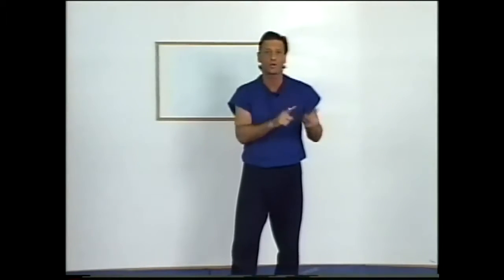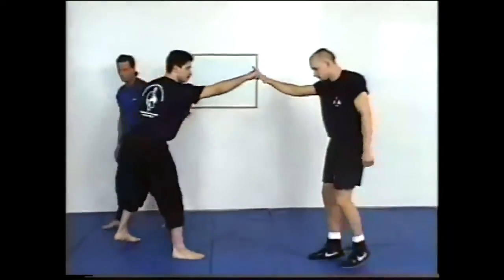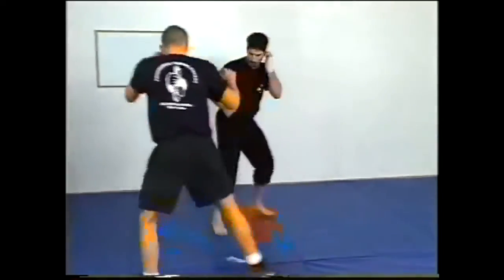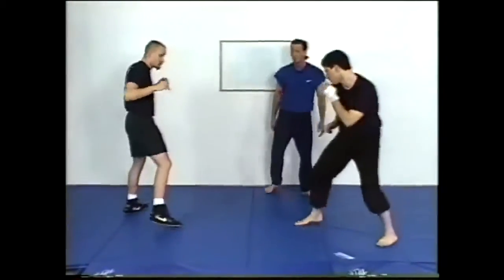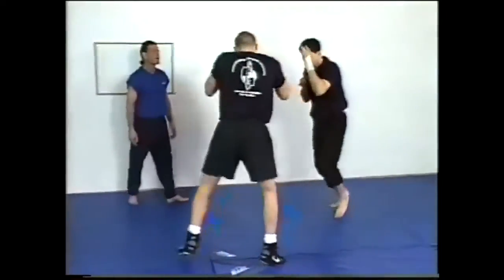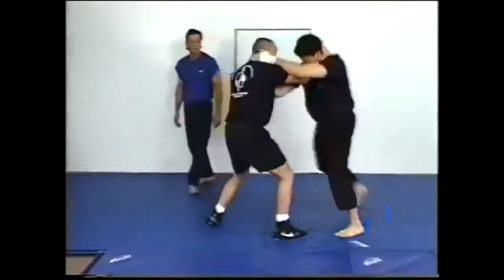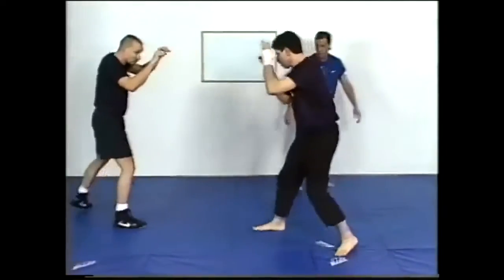All right, ready? Go. 5 points for a destruction, 1 point for a kick. Okay, almost an interception. Boom, destruction coming in. Tie up right there, go. Elbows, knees, loosen up a little bit, relax. Boom. Separate. Hit the ground, now, go.